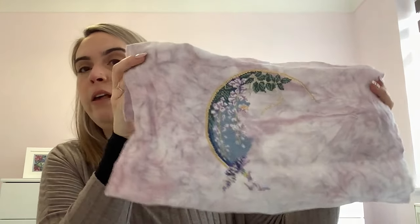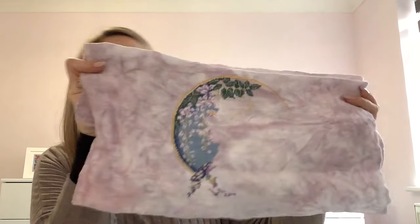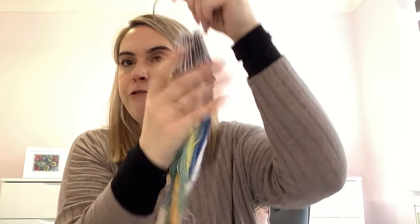I absolutely love this. It's a pretty good representation of what the fabric looks like, actually. So, yeah, it's beautiful. The colours are so lovely. And the other thing I was going to say was that I am stitching this using Royal Broidery threads from my shop. So these are the colours that I've used so far.